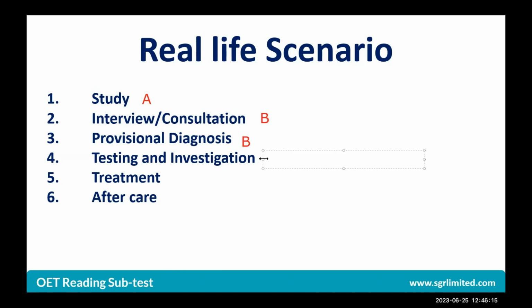On text C, you might find testing and investigation. And then on text C as well, maybe treatment, and then maybe in text D, it might be aftercare. So they will be chronological. But that doesn't mean all of these come in every text.